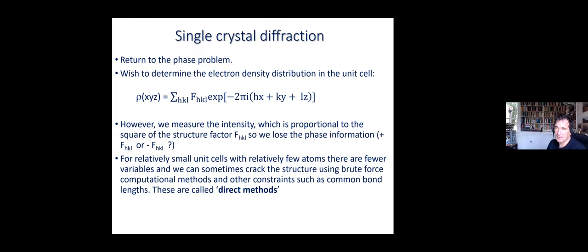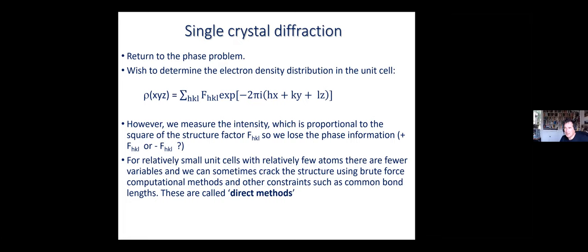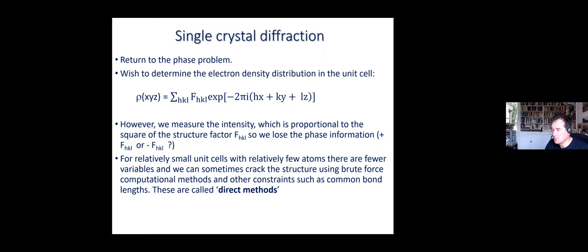Now, it so happens that nowadays with powerful computers, if you have a simple structure with only a few atoms in the unit cell, you can essentially guess your way out of this problem. So let's say, for the sake of argument, we don't know if it's plus F of HKL or minus F of HKL. Well, if you've got only a few atoms in the unit cell and only a relatively small number of reflections, you can say, we don't know, but let's just guess that this one's minus and this is plus. And then you just go through the permutations. And there are other constraining factors that you can apply. But to cut a long story short, these brute force or so-called direct methods with very powerful computers can now crack the structure of relatively simple compounds with a small number of atoms in the unit cell.